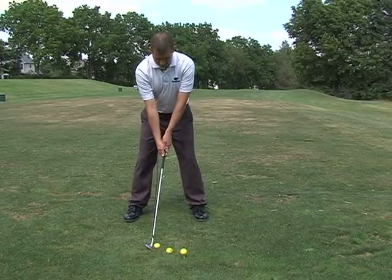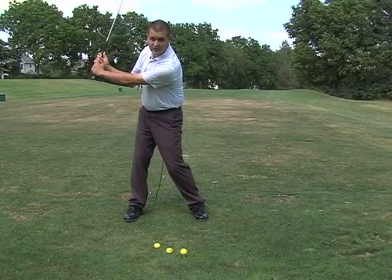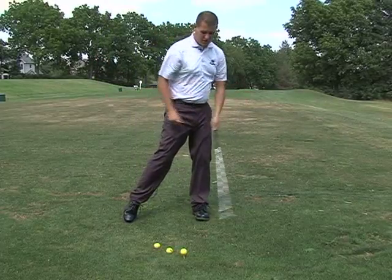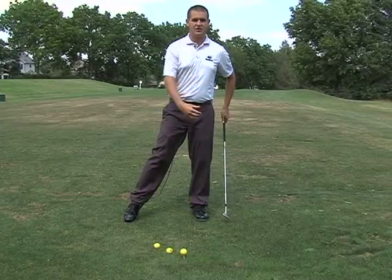To demonstrate, I'll have the golf ball in my center stance. I'll take the top of my backswing here in this location, and I'm going to swing through that golf ball, striking the ball first, the ground second, and having my sternum position to the left of that golf ball.